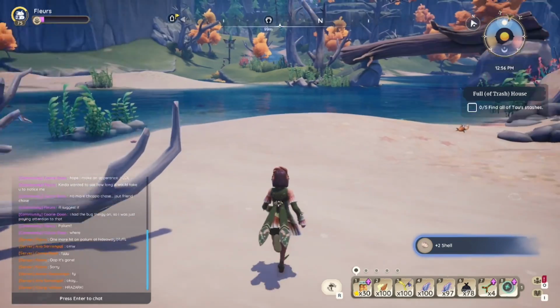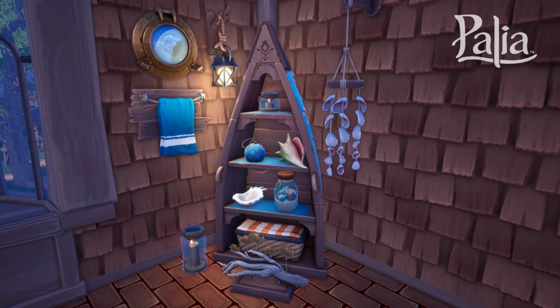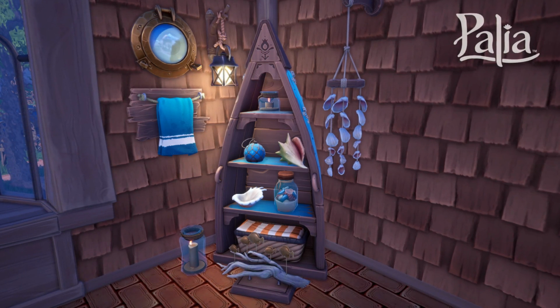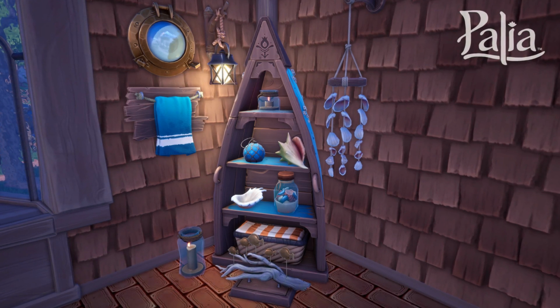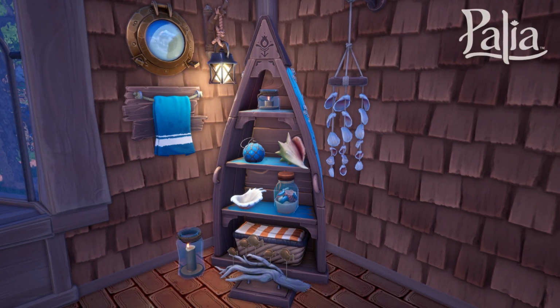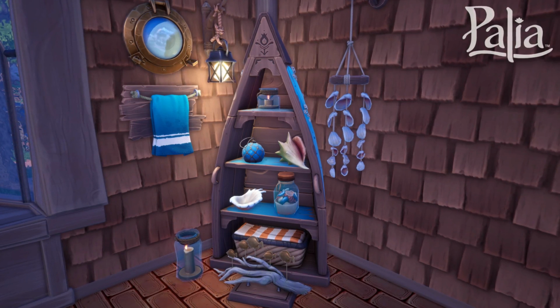Well, it's finally here, and with this comes 13 new found item quests and yet more furniture which all have a beautiful nautical twist, including candles, sand art, driftwood decor, bookshelf, hanging mobile, a flotsam scallop and conch, a glass buoy and a towel rack.